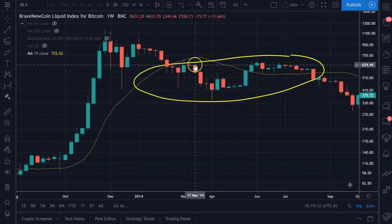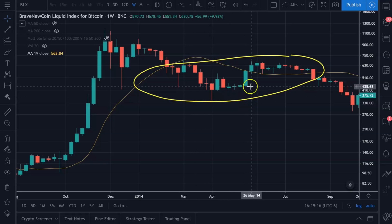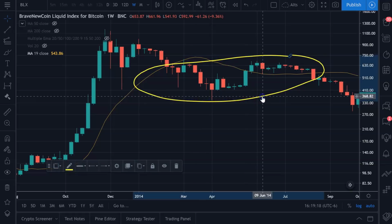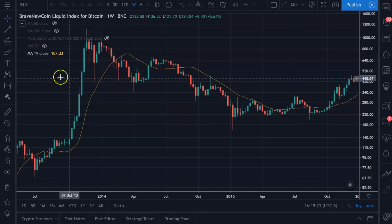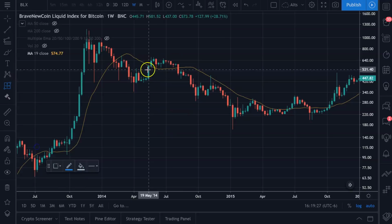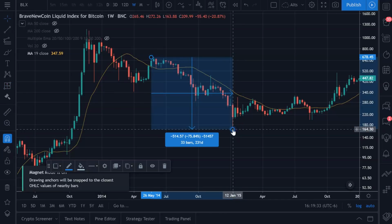It even punched in a slightly higher high on the weekly. It just looked like the new bull market was starting. Looked like this was the bottom down here. And then instead, what you got was capitulation where it just completely fell apart. And like I said, it actually fell about 75%. Turn the magnet on, we'll find out. Yeah, roughly 75% in 231 days.